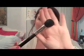Okay, moving on, I want to talk about the MAC 109. This brush is actually described as a contour brush for powder products, but a lot of people have been starting to use it for liquid foundation, and I bought this right after I got the 187, and I actually like this brush better than the 187. It's really soft and it's really densely packed. I think it's just really great for buffing out liquid foundations. It blends beautifully. It doesn't leave any kind of stippling marks or streaks.